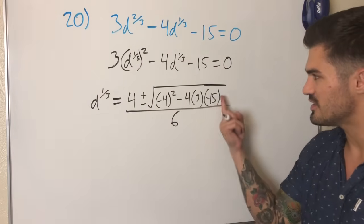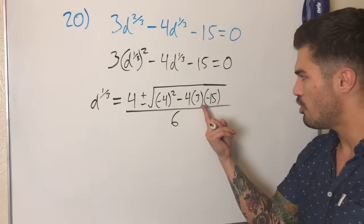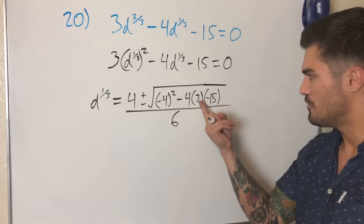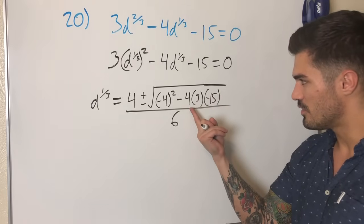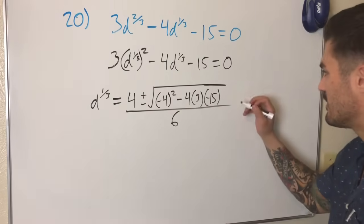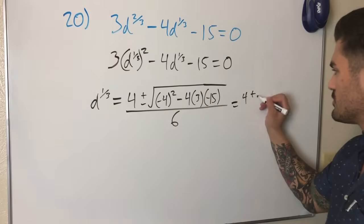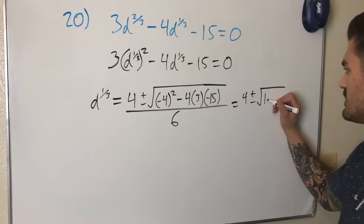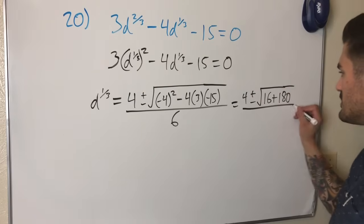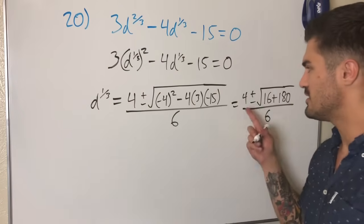4 plus or minus, I need to simplify all this stuff. That's 16 minus 12 times 15. What is 12 times 15? It might be better to do 45 times 4, that's 180. And since I have two negatives there, I'm going to end up adding. So what this actually equals is 4 plus or minus the square root of 16 plus 180. Oh, that's going to be 196. That's a perfect square. The square root of 196 is 14.